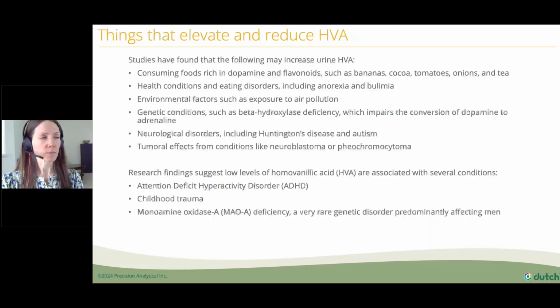Next slide. Some things that will increase or reduce HVA. We have a lot of these things written on our instructions. Eating foods like bananas, chocolate, tomatoes, tea, onions, which actually contain quercetin. Eating disorders may raise or lower HVA. Environmental factors like exposure to air pollution can change the levels of HVA, genetic conditions, neurological disorders, and tumors, which are the much more serious things related to elevated or lowered HVA.